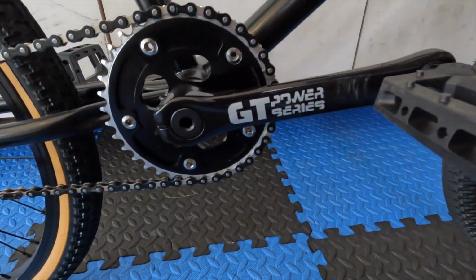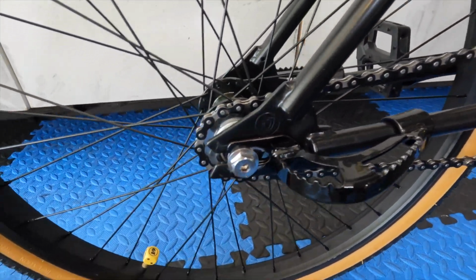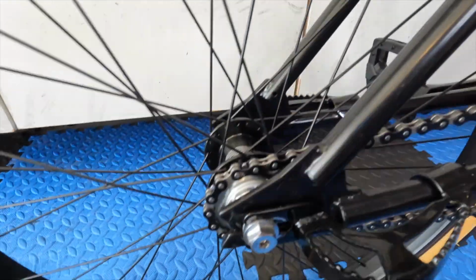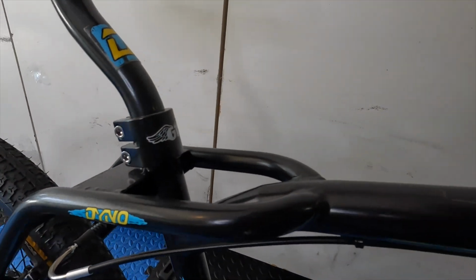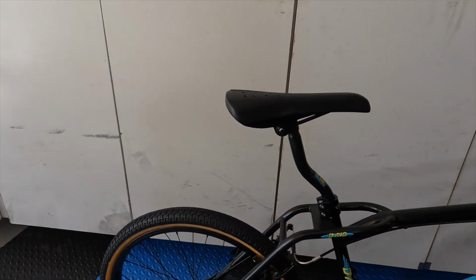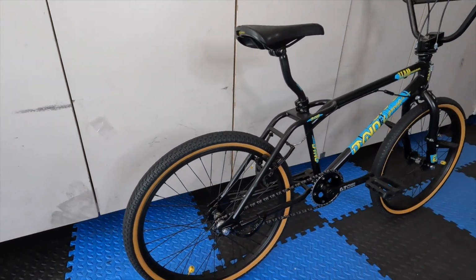It already came with the crank set, but I found some black platforms for the rear and put those on. And I also grabbed a double bolt seat clamp, put a sticker on it, drain pipe type seat post, and a Dominator seat until I get my hands on an affordable dyno seat. But I'm really happy with the way this bike came out.